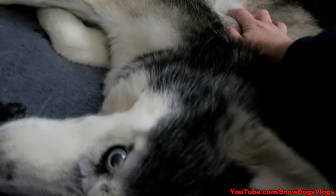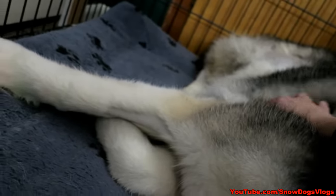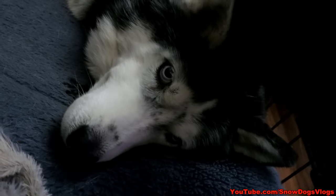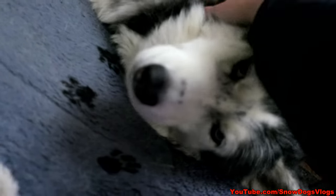I can't believe you're letting me rub your belly. I told you, doggies like to have their bellies rubbed. It feels really good, doesn't it? Ooh, Oakley. Making me want to cry, baby. You like that? Feels good, huh? Oh, you want some more? Oh, okay, I'll get some more.